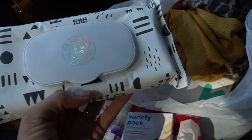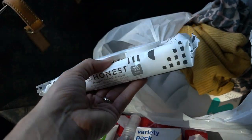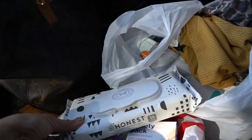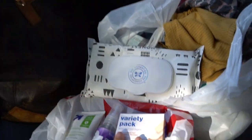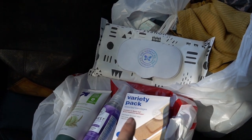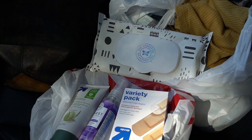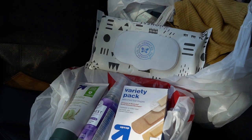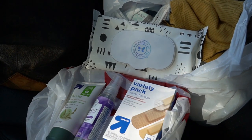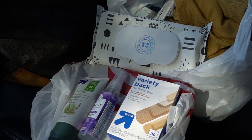These are the wipes that I'm going to be using with the baby. It's just a travel one that I'll probably keep in the glove compartment in case. And one thing I did forget that I wanted to get was a travel tissue pack for the kids. So I'll still have to get one of those, but these are some things that I think we'll need inside the car.